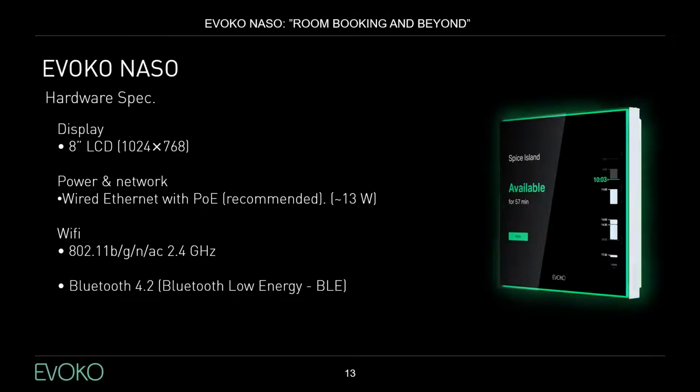So, like we said, 8-inch, it's 1024 × 768. It's powered via network over Ethernet, PoE 13 watts, and you have the Wi-Fi and the Bluetooth with the BLE.